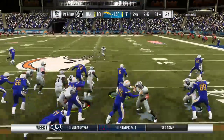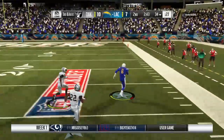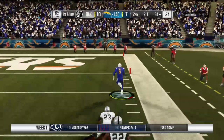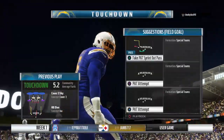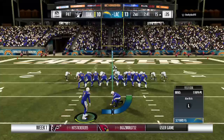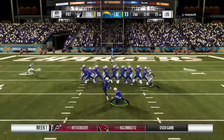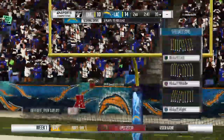They'll try and run for it with Fournette. And some space here. Past the 20. And all the way in for a Charger touchdown. A big play there. Already his 2nd touchdown here in this opening weekend. And the Chargers are able to strike for 6. And he knocks it through.